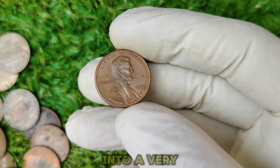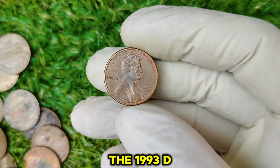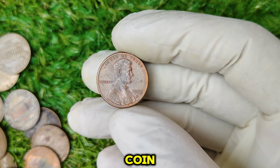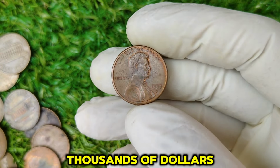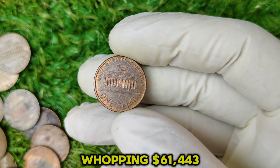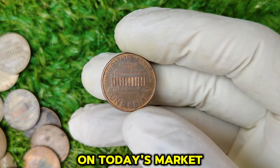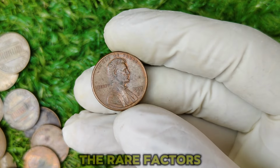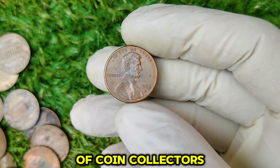Today, we're diving into a very special penny that might just blow your mind, the 1993 D-mint mark Lincoln 1-cent penny coin. Now, you might be wondering, how can a penny be worth thousands of dollars? Well, stick around because this tiny copper piece could be worth a whopping $61,443 on today's market. Let's get into the history, the rare factors, and why this coin is valued so high in the world of coin collectors.